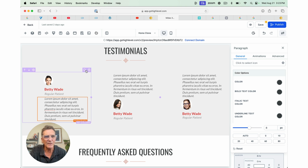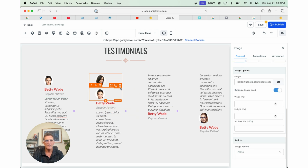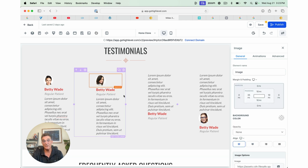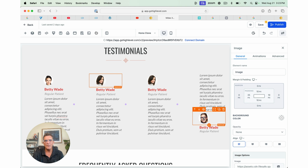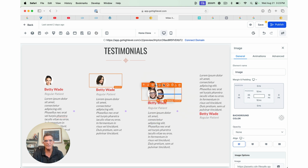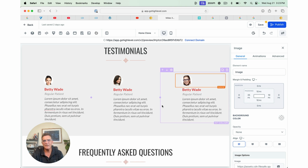I would come in here and clone that, and then we could drag this image to here, delete this one, and interesting that these are all Betty Wade's. But now I can delete this one, and I'll clone this one, and then, boy, Betty sure changes her look. Whoops, I grabbed the image as opposed to these little arrows. Grab that, get rid of Betty so that Betty can be seen. And then I'm going to delete this one. And now there's our 3 testimonials.